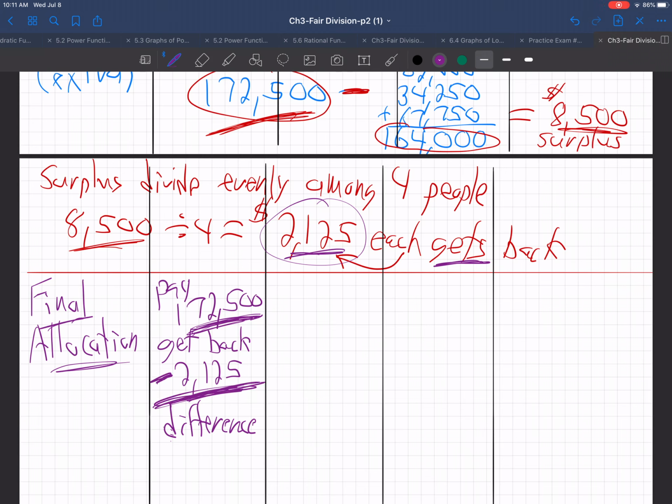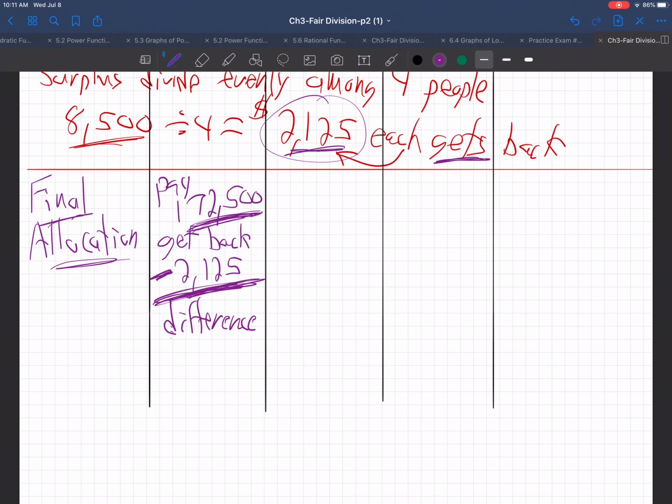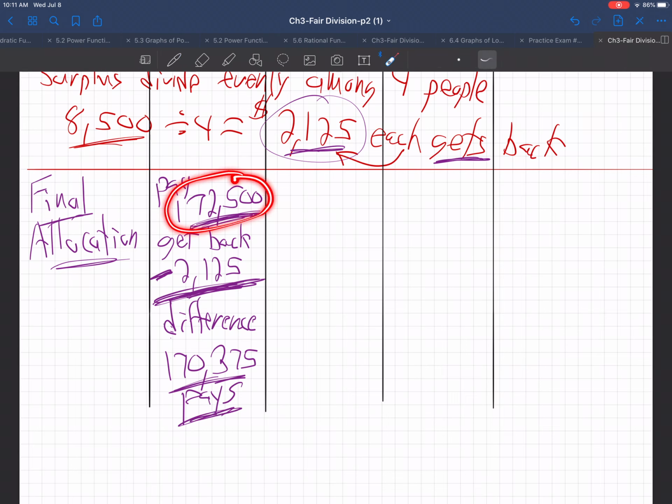Subtract those two numbers on my calculator. So 172,500 minus 2,125 equals, what am I getting? 170,375. And that's what person A pays in the end, right? So originally they paid 172,500 in the first allocation, but then they got back $2,125 of that. So in the end, they're really paying 170,375. That's the final story for A. They get the house though, right? They got the house, but then they paid that money.